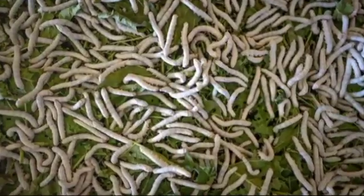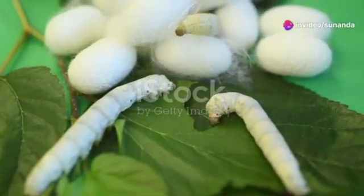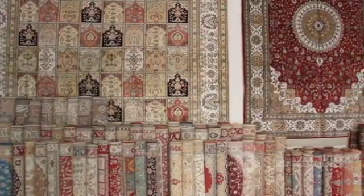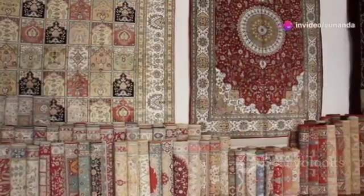Airy silk, also known as peace silk or ahimsa silk, is produced by the Philosamia ricini silkworm, which primarily feeds on castor leaves. Unlike other silk varieties where the cocoon is boiled with the silkworm inside, airy silk is obtained after the moth has emerged from the cocoon, making it a cruelty-free option. Airy silk is known for its soft, woolly texture and is often used in shawls and blankets.